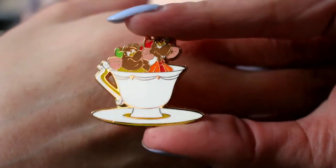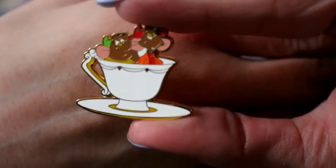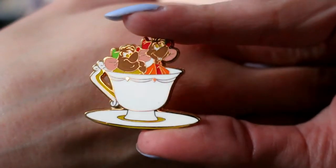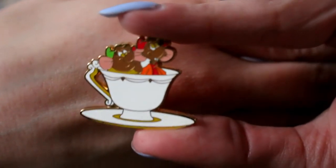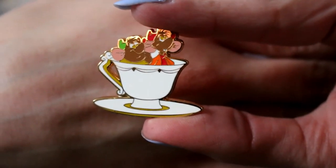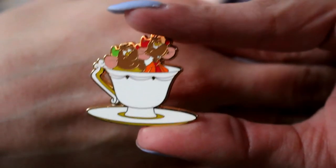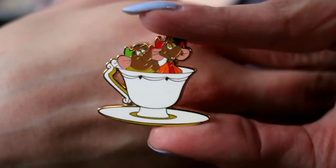And back to this glorious, gorgeous pin. This is actually from a 4-pin Cinderella flare set that has been released. But I didn't want to buy it because it just seemed way too expensive on the Shop Parks app for 4 pins. I since have gotten 2 of them via grab bag. Now I got this one via trade. The only one I'm missing is a Cinderella carriage pin.